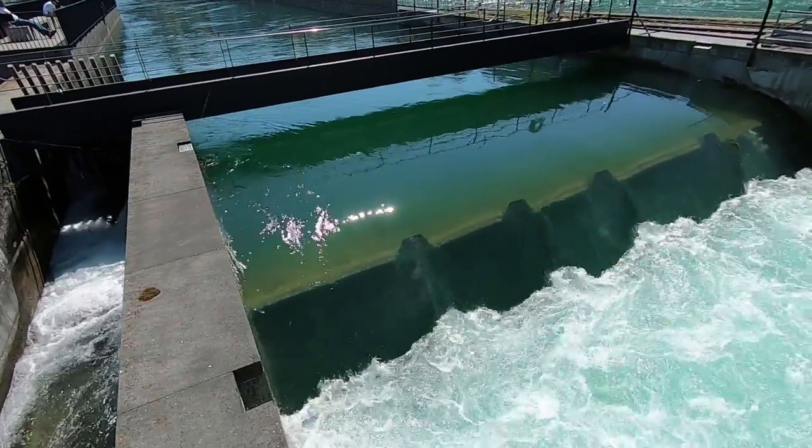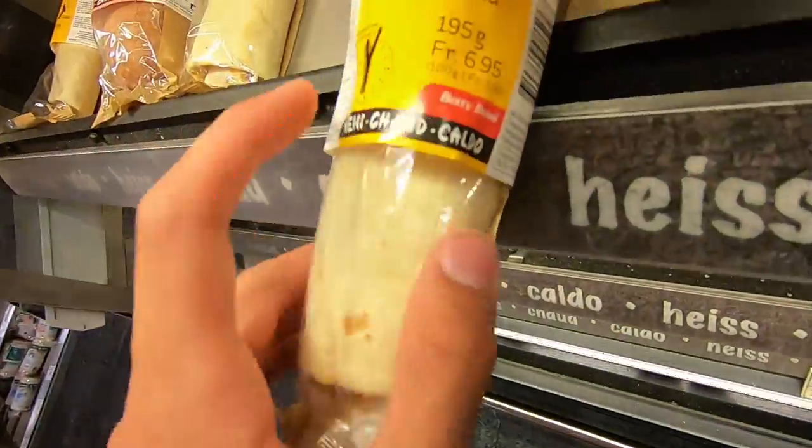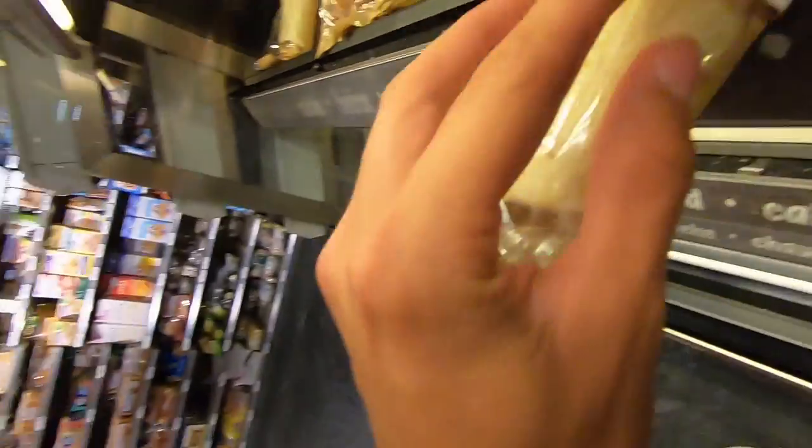The water here just falls down perfectly. It's like a window. It's like glass. Wow. Cost 7 francs.